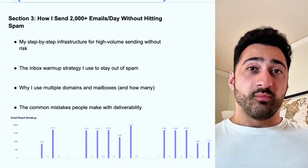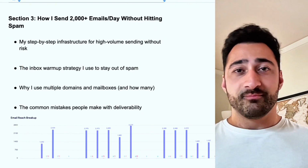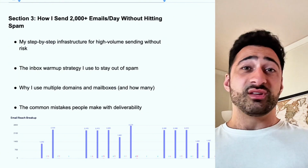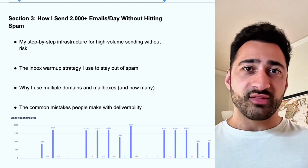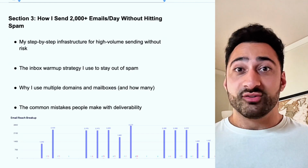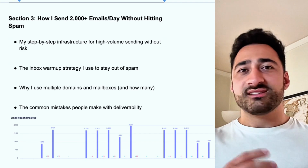When it comes to warm-up, your easiest answer is going to be simply getting a warm-up tool. A lot of the email sequencers have warm-up tools already, and there's a bunch out there. You can use Instantly and you can use Smartlead. Those are great places to start. And what they will do is start sending emails back and forth between your mailboxes so that it looks like there's real activity going on and that there isn't about to be 2,000 cold emails going out to your ideal client.